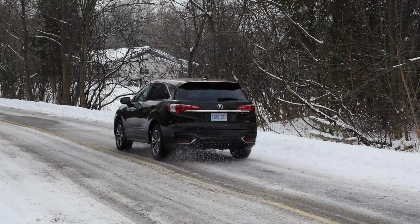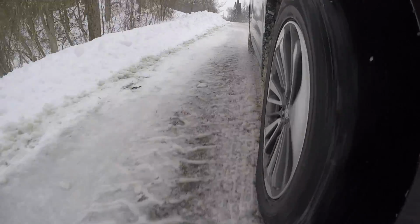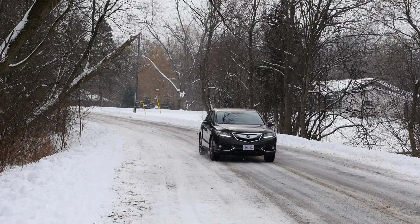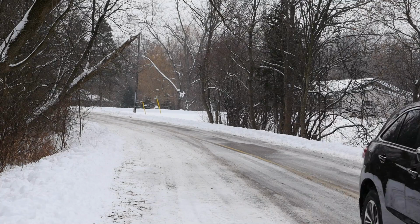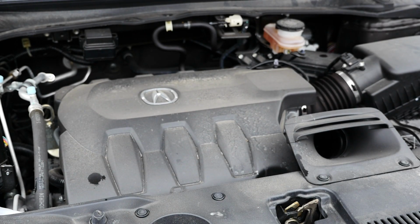The RDX starts at $42,390 with two packages. There's the Tech, which is an extra $3,000, and then my tester, the top-line Elite, adds another $2,000 on top of that. All models use a 3.5-liter V6 that makes 279 horsepower and 252 foot-pounds of torque.